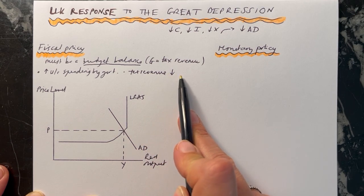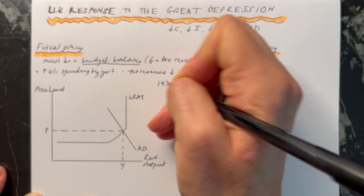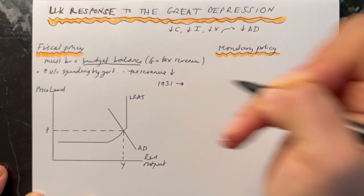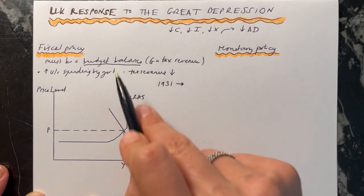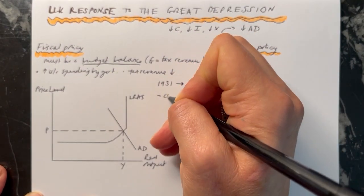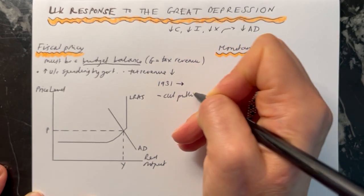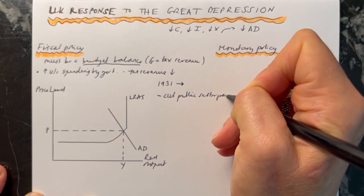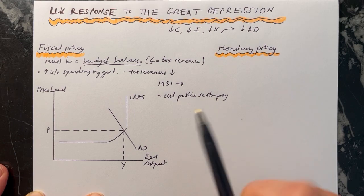So what they decided to do in the 1931 budget and onwards, they wanted to balance this budget deficit. They wanted to get rid of the budget deficit. They wanted a budget balance. So to do this, they cut government spending for public sector pay. So people who were working for the government started being paid less.